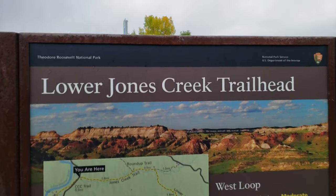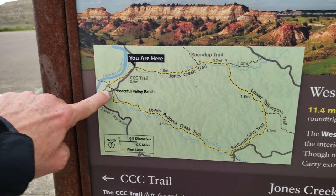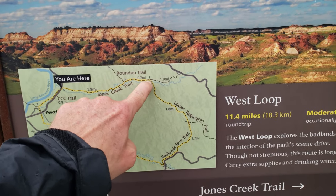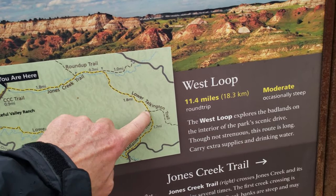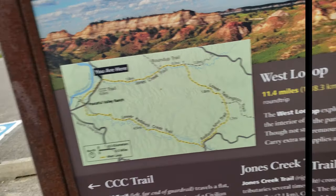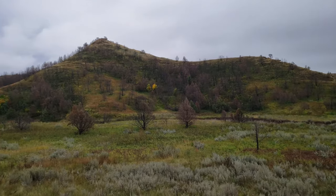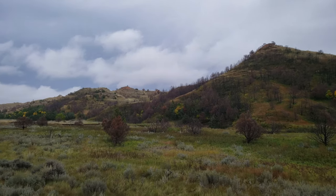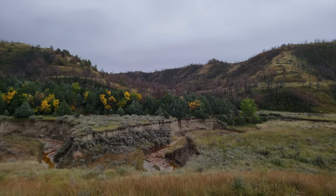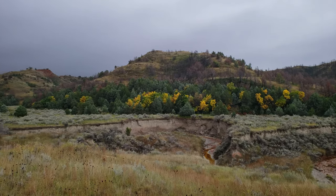Short distance and we've made it over here to the Lower Jones Creek trailhead. Hey, there's our loop we're doing. So we started here at the Peaceful Ranch. We've hiked to this point. Now we're going to go out this way to Lower Talkington, down around here to the Badlands Spur, and then back up this Paddock Creek. Jones Creek down there in the bottom of your picture.